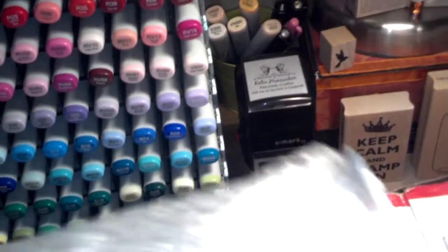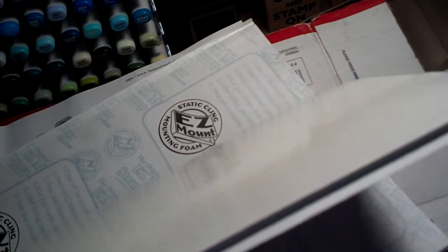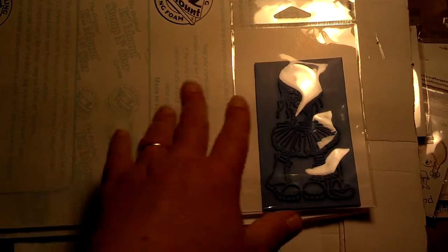And then last but not least, I got two Easy Mount static cling foam for all my Saturated Canary stamps and some other stamps that I just wanted to put some foam on. And this was really cheap. Let's see. $3.79 a piece for these, which isn't bad, because if you just, like, I'll get one of these Saturated Canary and I'll just put it here and see, it'll only take up just a little bit. I could probably do four or five, probably six to each one sheet. So I got two of these.